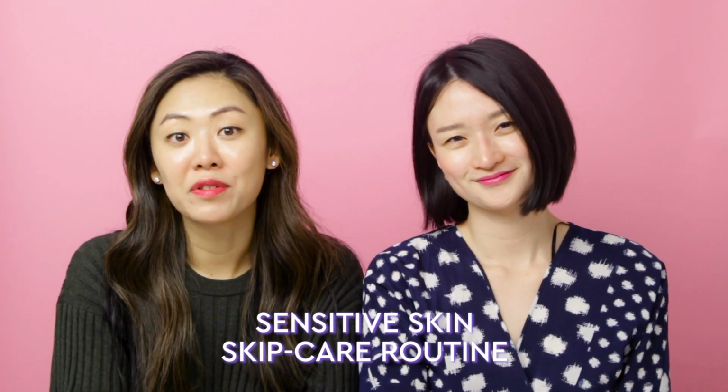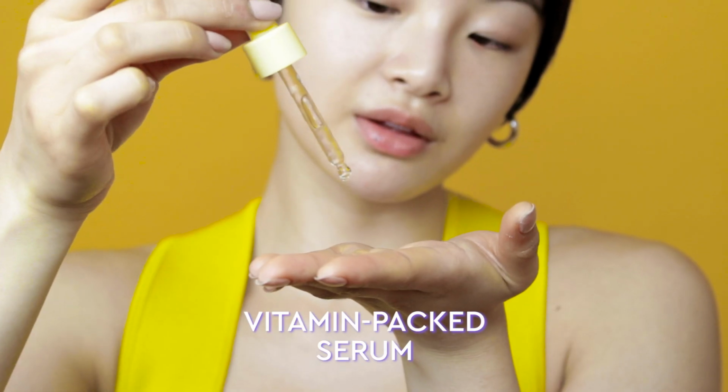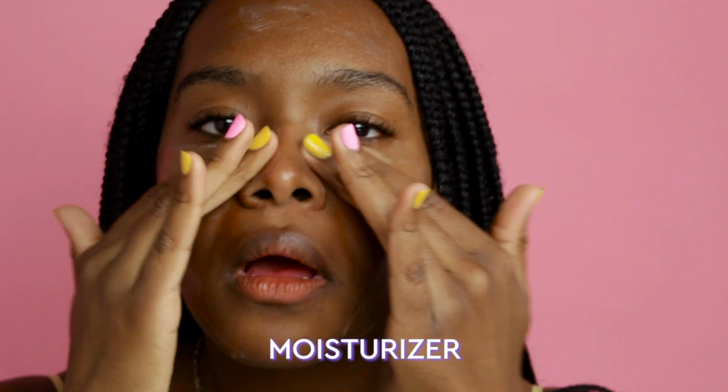So if you have sensitive skin, you may not be the best candidate for a 10-step skincare routine full of active ingredients. Stick to the basics, or as we like to call it, a skip care routine, to avoid introducing any unnecessary products. Our favorite 3-step routine includes a cleanser that doubles as a makeup remover, a vitamin-packed serum, a moisturizer that's suited to your skin concerns, and if it's a daytime, always SPF to top it all off.